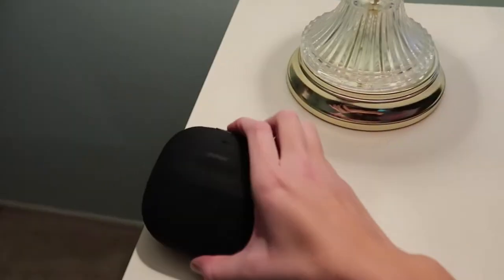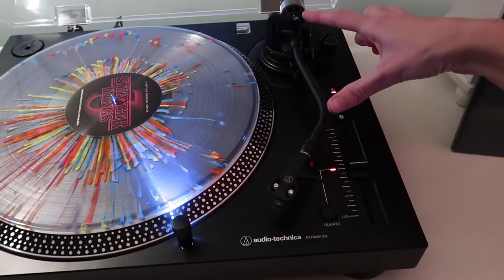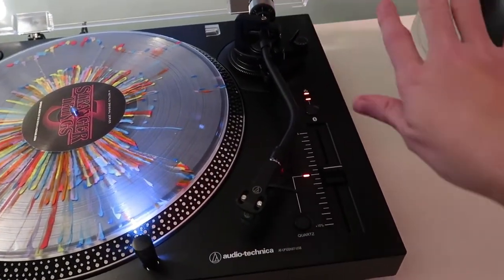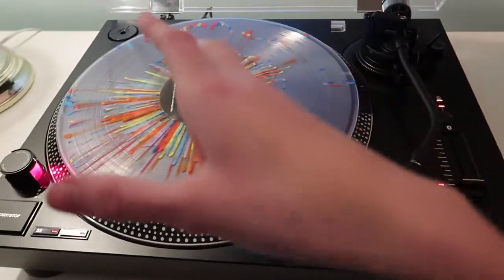No, I don't want you playing. Copyright. The hardest part about setting this up was balancing the needle. Took a few tries, but I got it. You want to make sure you balance it right, that way you don't damage the record itself.